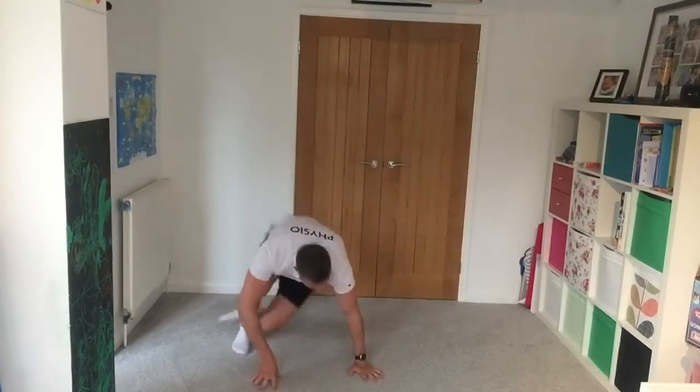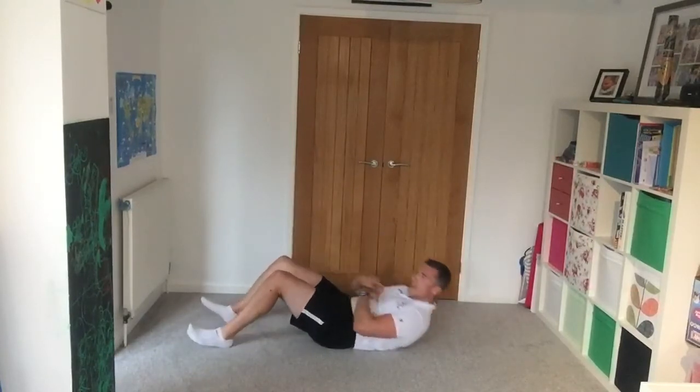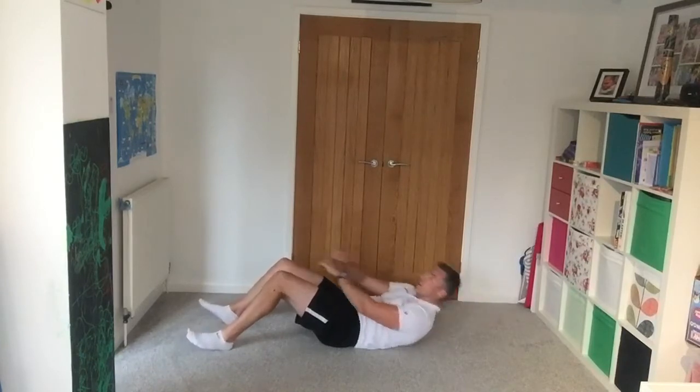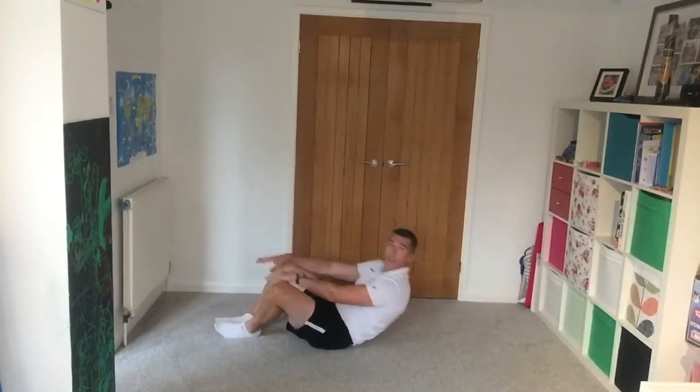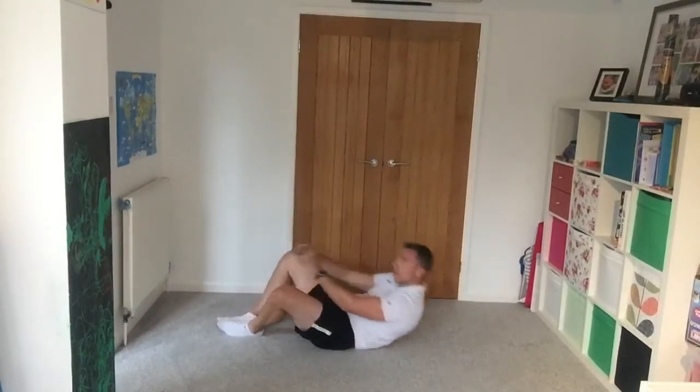3, 2, 1. Here we go, crunches. Get into them. That's it. Like I say, squat and hold it. Crunch and hold if you want to. That's it. You don't want to do more squat and hold, do you? Or you can do the butterfly crunches, reaching through. That's it.